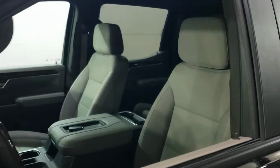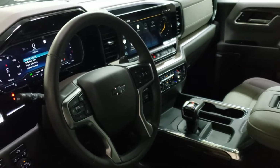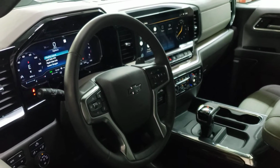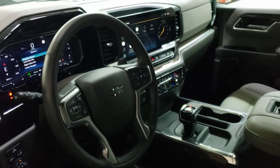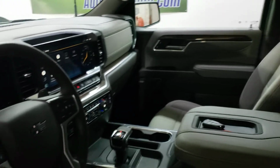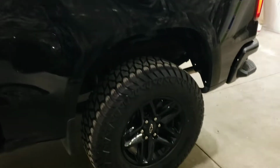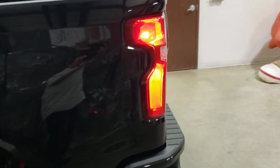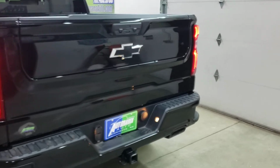We have the heated cloth seats, power driver's seat, the new for 22 interior, factory remote start, the huge touchscreen, heated seats, heated steering wheel, charge pad, tow package. I think it's got lane keep on it. Yeah, it's got nice options on it. Black on black, again, that's a factory wheel, but an oversized tire. Got the ready leveling in it. Oh, multi-flex tailgate.